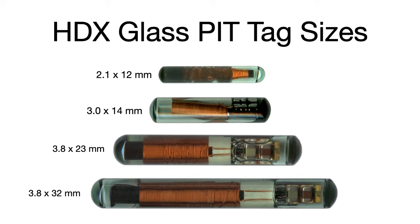PIT tags have no internal power source. They're an electronic circuit sealed inside a glass capsule that's only powered when it's read. This allows for an indefinite lifetime. Basically, they will operate until the glass capsule is broken. Decades is not an unreasonable assumption.